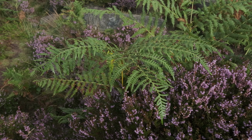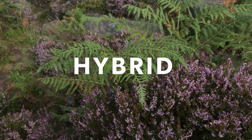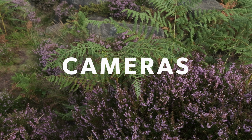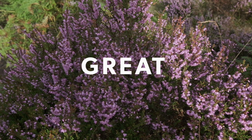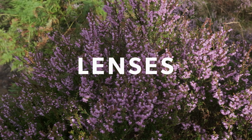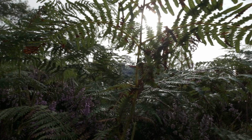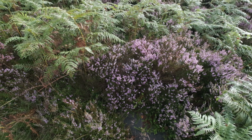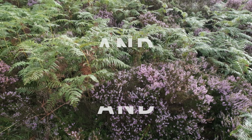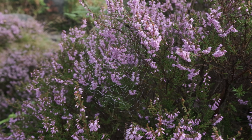So the five reasons are: the cameras excel at both video and photo. So if you're making YouTube videos, it's really handy to be able to use a system that works for both. They have a great lens lineup as well, so that's great for landscape photography. They're also very affordable, which is a big bonus. They're also very lightweight and compact. And finally, they produce lovely colours, and I think that is a real key area for landscape photography, having really nice, natural looking colours. So I think in short, they tick a lot of boxes.